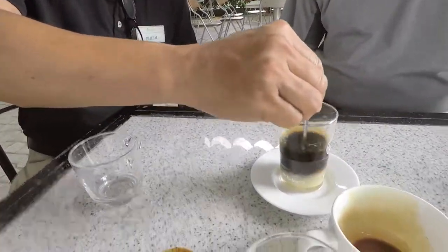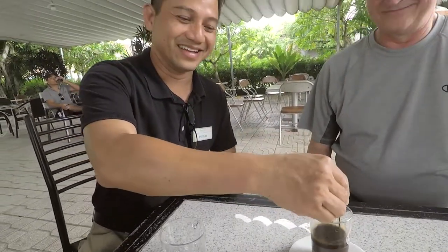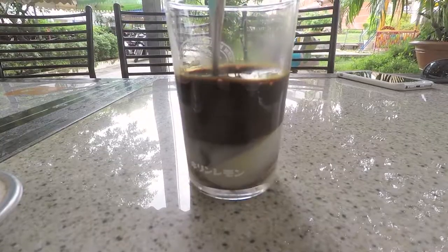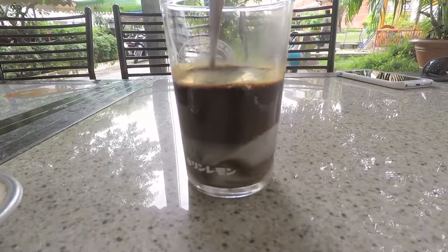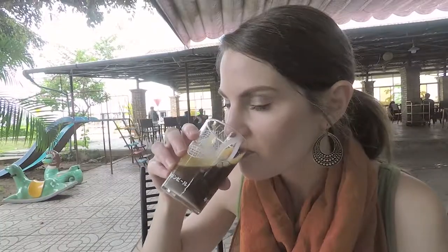Ooh, there we go. Very sweet, but that is the way we like it. Stir for a while, and you change the color from black and white to chocolate color. And here we go, please enjoy.